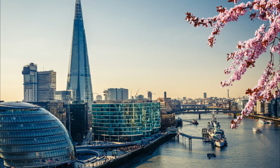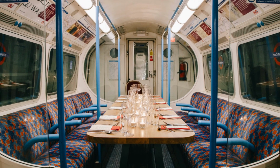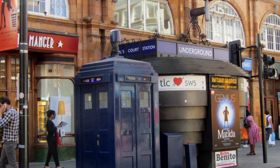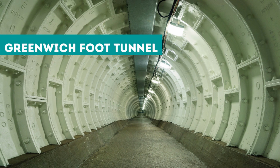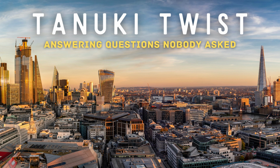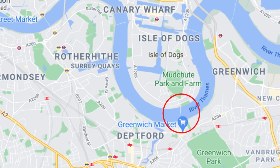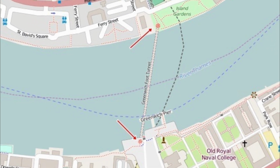London is full of unusual features, ranging from a restaurant on an actual tube train to a full-size TARDIS outside Earl's Court Station. But one unusual feature that you might not be aware of is the Greenwich Foot Tunnel. And here at Tanuki Twist, we love things that are odd, bizarre, strange or quirky. I mean, just look at the way we dress. So we decided to head over to Greenwich for the day to check the foot tunnel out for ourselves.